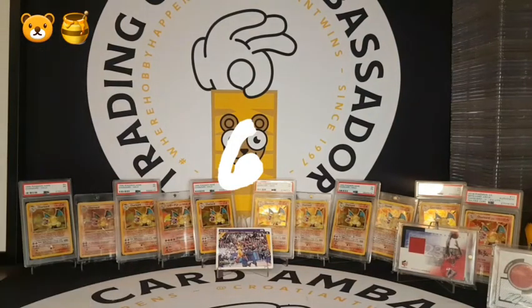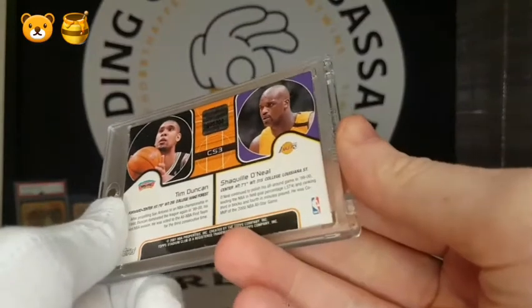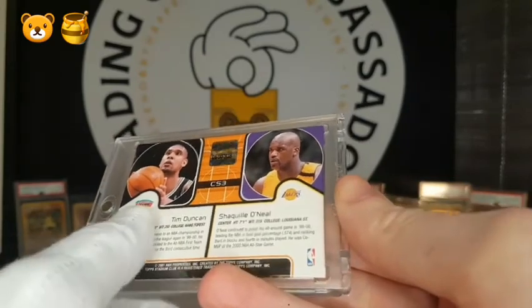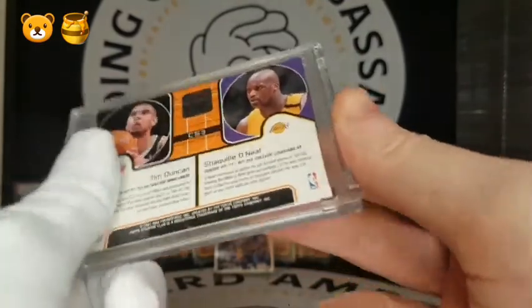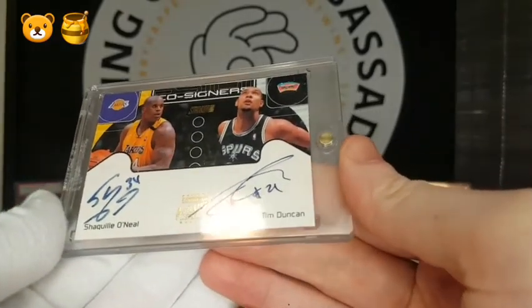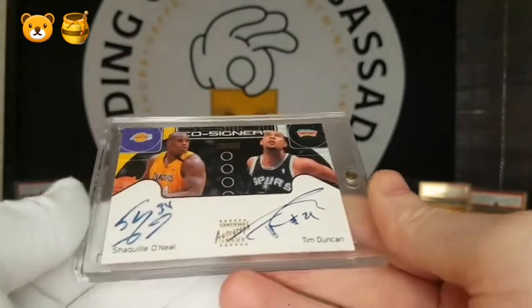Number 6. Number 6 looks like this. This is my number 6. This is a 2000-2001 Topps Stadium Club co-signers, Tim Duncan, Shaquille O'Neal. It looks like this. It's just perfect. This is the first ever Tim Duncan, Shaquille O'Neal co-signers.